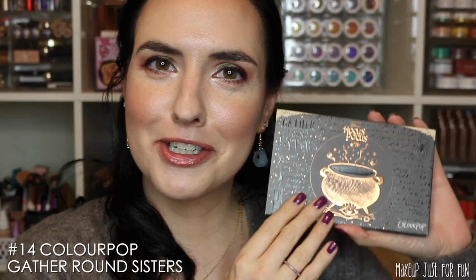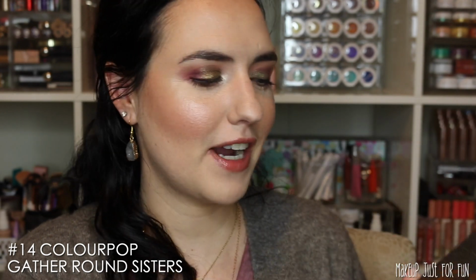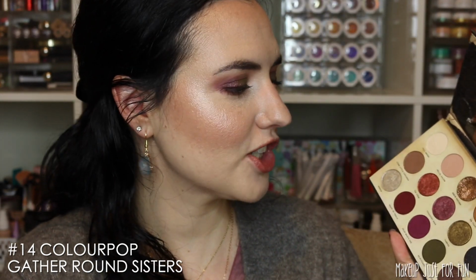In spot number 14, a very controversial palette. This is the Gather Round Sisters palette from the ColourPop and Hocus Pocus collaboration.